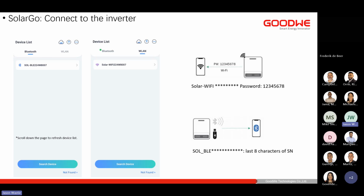On the SolarGo app, before I continue, if you do want to do a demo mode or see how the app works, but you're not on site to commission one, you'll see in the top left corner of the screen, it says the word device list. If you open the app and you touch once and then hold on the word device list for 10 seconds, it will come up into a demo mode where you will then be able to put our password in, which is either 4 ones or GoodWe 2010.